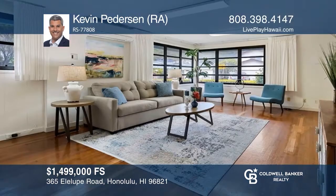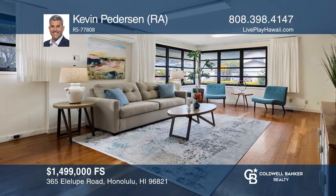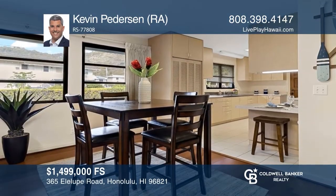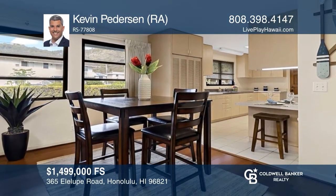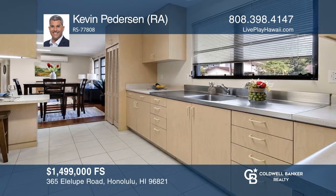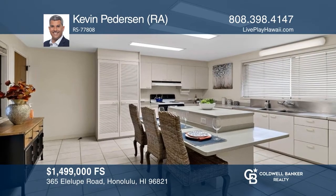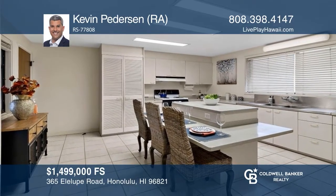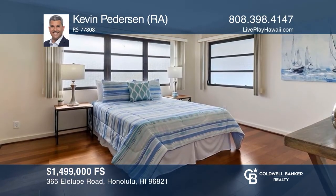Take a look at this single-level, 5-bedroom, 3-1/2-bath home on the market for the first time ever. With an extension added to the home, there are so many different opportunities for this property. The lot can be utilized for a pool, accessory dwelling unit, or whatever you see fit. Come check it out. Take a look around your future home by contacting Kevin Pedersen to schedule a tour.